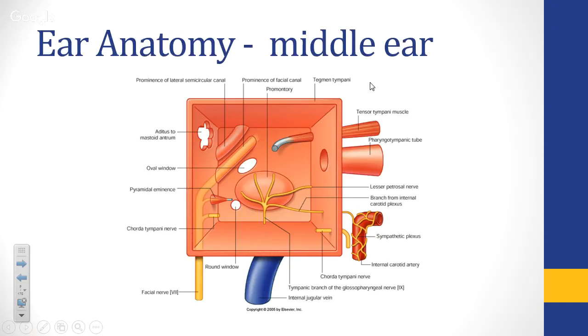So the middle ear, I'm sure you all have fond memories of this picture. It is important though, perhaps for the VIA, less so for your GP exams. The main things that you should know about are basically where the facial nerve is, where the Eustachian tube is, and who can tell me which of the oval window or the round window the footplate of the stapes attaches to. Is anyone there?